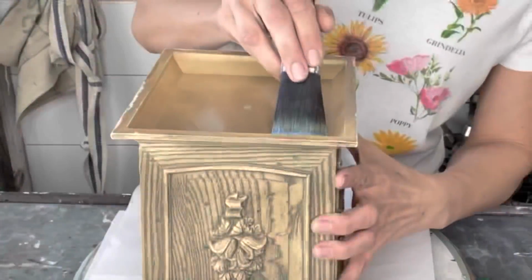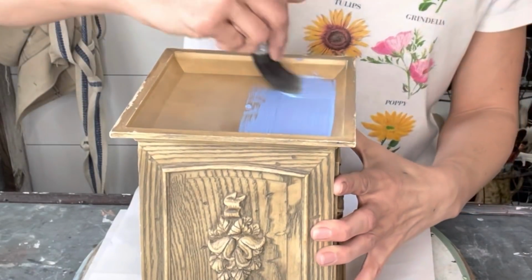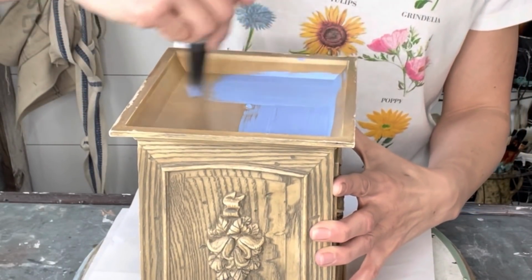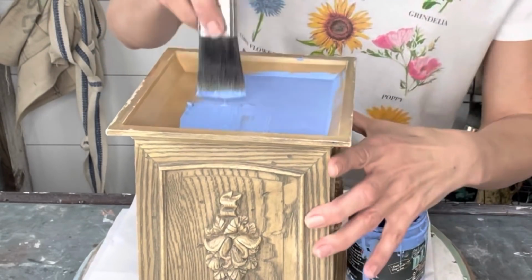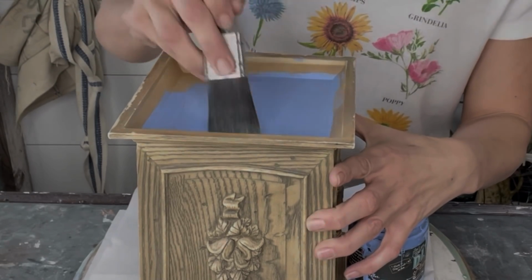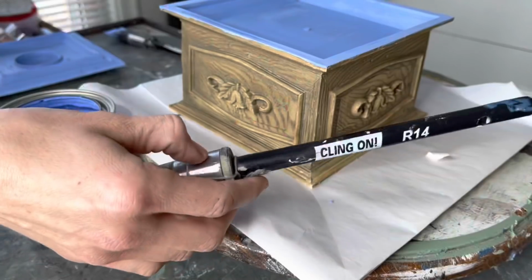DIY paint is a clay-based paint. It is all natural, made out of only 9 ingredients. It's highly pigmented and a thick paint, so your coverage is amazing. Also, it will adhere to almost any surface. It covered this plastic really, really well.